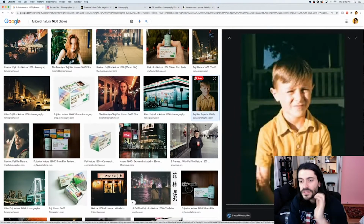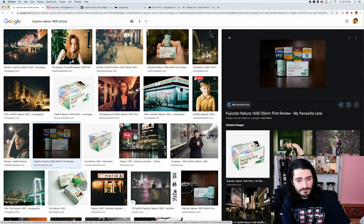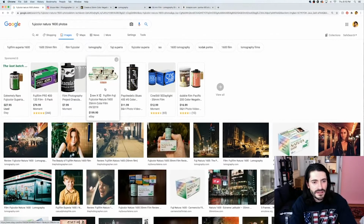Supposedly, you can only really get it in Japan. But look at that grain. That grain just looks trash right there. How much would it be? I don't even know if they make it. How much is it on eBay?